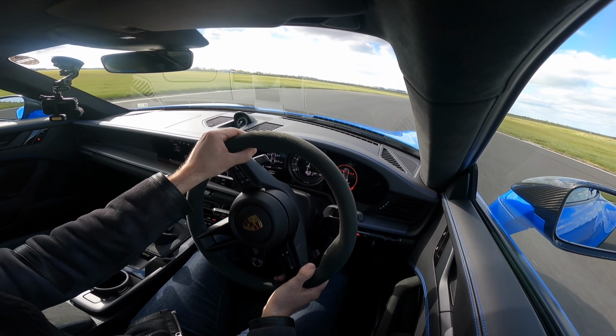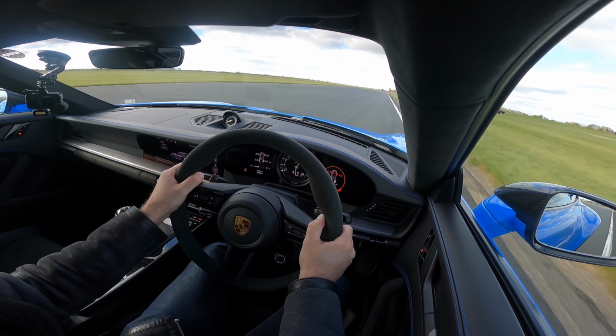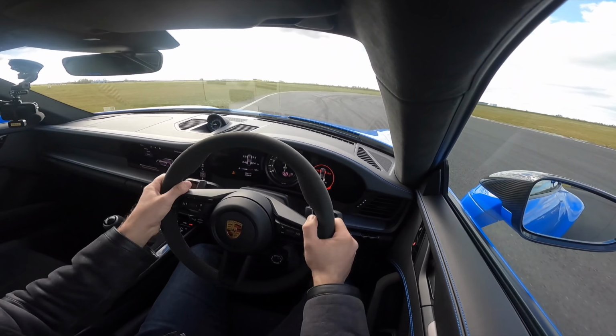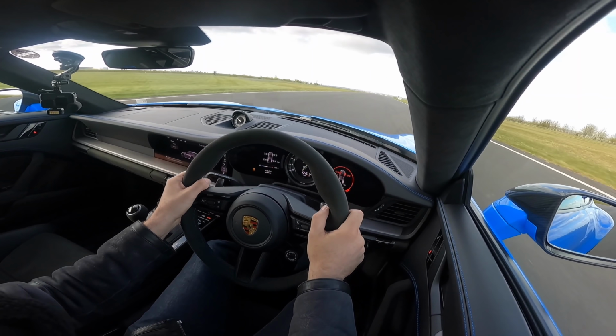Six piston at the front with revised lighter weight carbon ceramic brakes. They save 17 kilograms of unsprung mass on the front end of the car. Look at that, the way that it goes through that corner when the back end does want to rotate. It's right there for you.